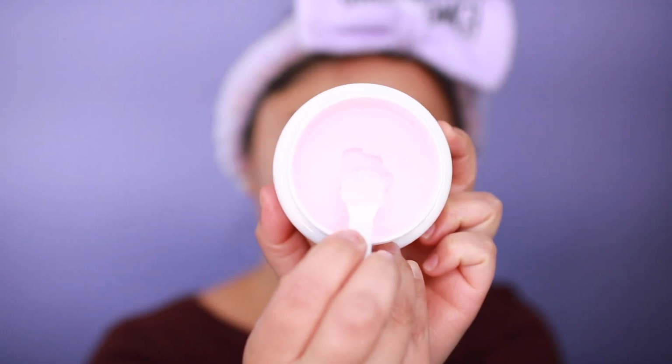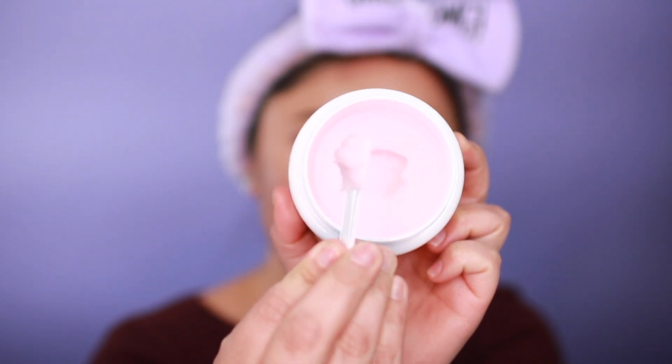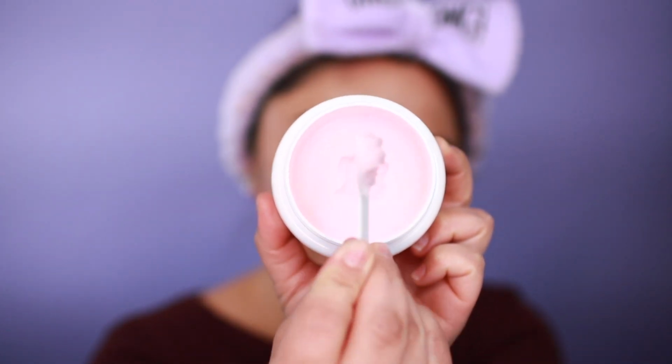I probably wore this look for maybe 3 hours, and unfortunately it's time for it to come off because I have to get ready for the gym. It does come with a little spatula right here, so you just have to scoop this product out, and this is how much I'm grabbing, as you guys can see.